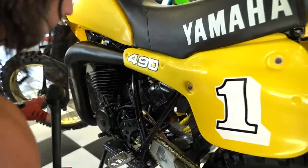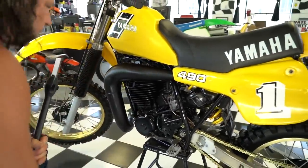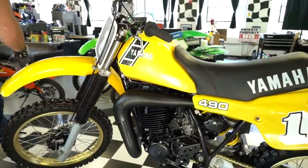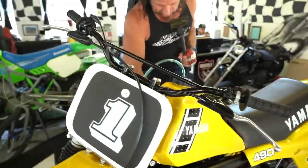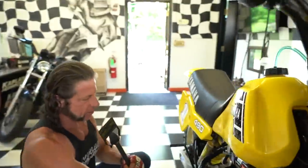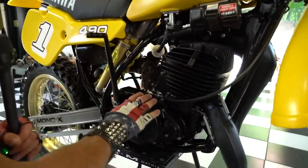And then the engine. This guy wanted pure perfection, the guy who built the motor. So he bought a brand new engine case. This is an NOS Yamaha engine case. As you can see, the replacement engine cases don't have a VIN number on them. So it's got a brand new engine case.